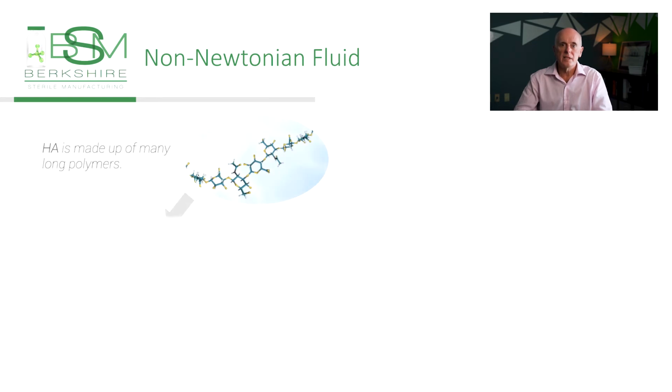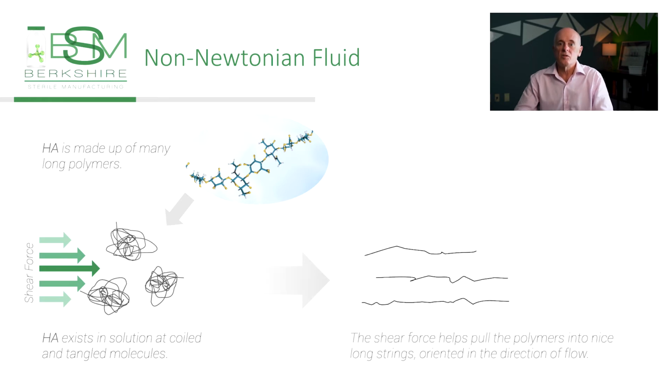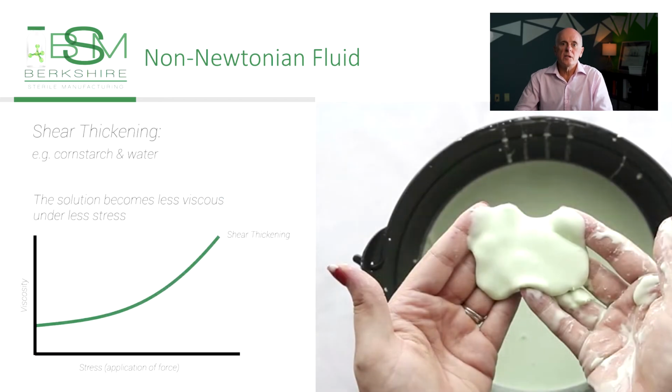These polymers exist in solution as coiled, entangled molecules. When these entangled molecules are subjected to a shear force, the adjacent velocities will pull on the coils at different speeds, and this helps to pull the polymers out of entangled clumps and into long strings oriented in the direction of flow. This makes it much easier for the polymers to move. This is shear thinning. There are also solutions that are shear thickening, though they are less common.